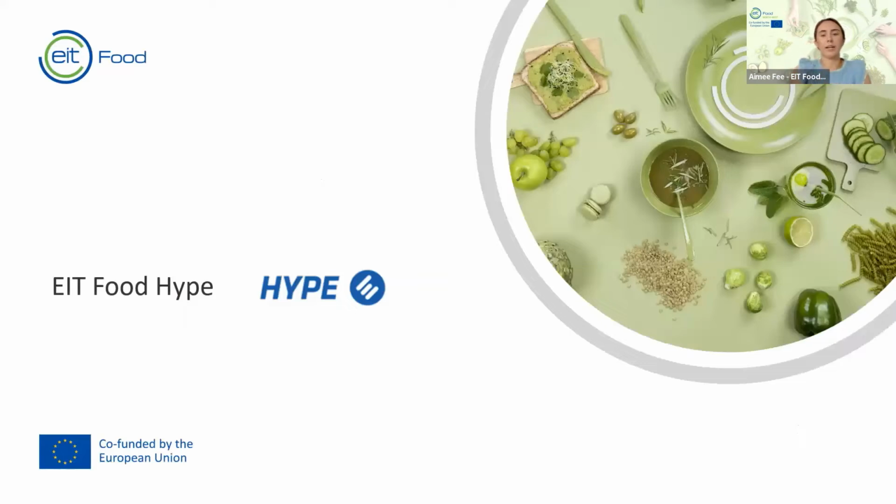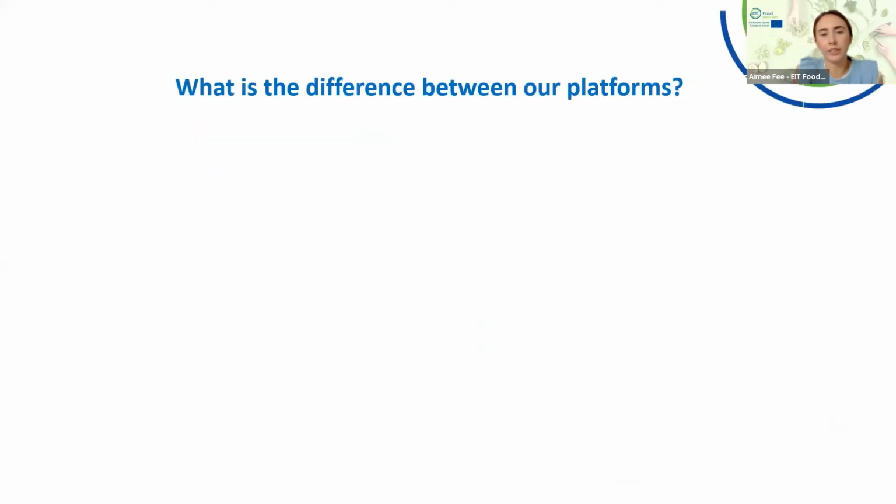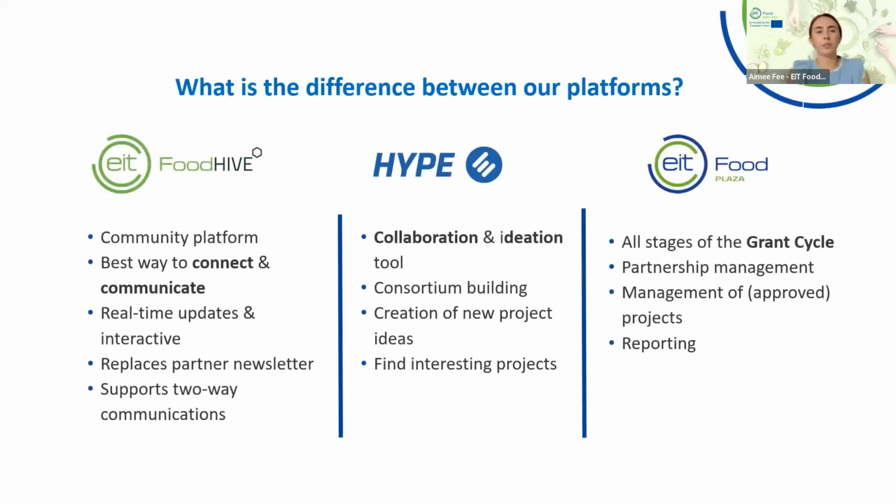The last thing we have then is our EIT Food Hype. This is a relatively new platform. Here you can see there's just a wee screenshot of the platform itself and any help you need. There's an open call for innovation, etc. So obviously the main platforms are Food Hype and Food Plaza. I'm just going to briefly discuss the differences.